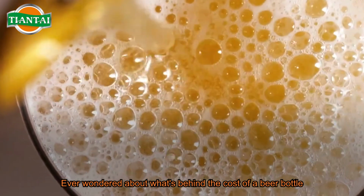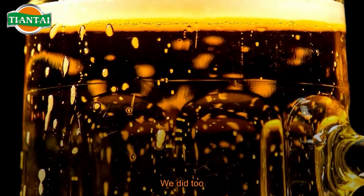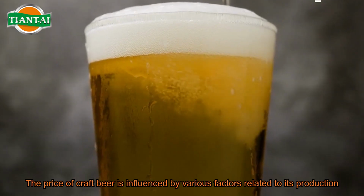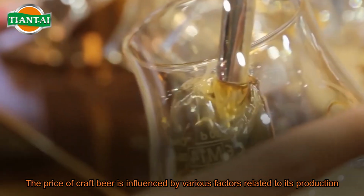Ever wondered about what's behind the cost of a beer bottle? We did too, and here's what we found. The price of craft beer is influenced by various factors related to its production.